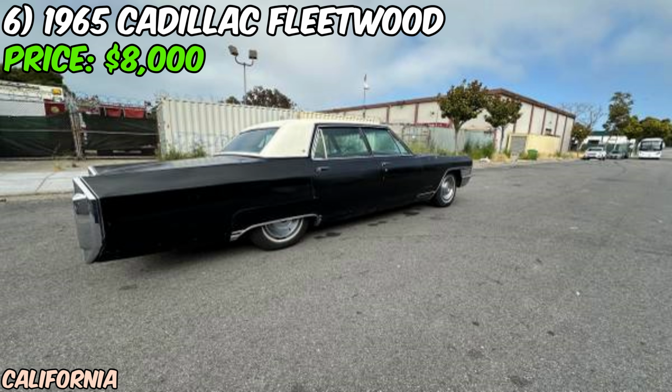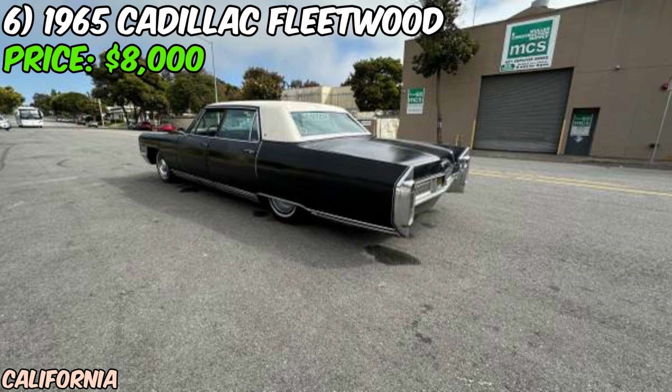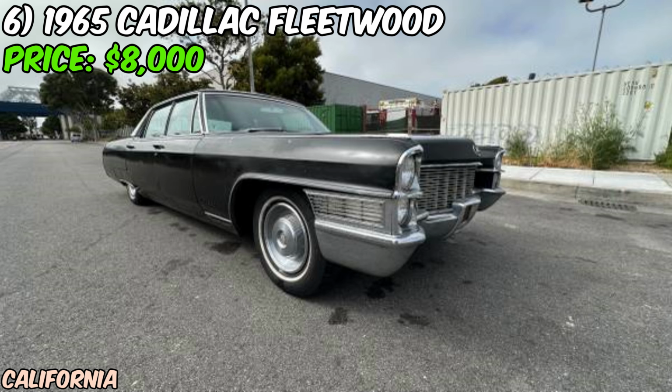So what do you think? Is this the classic Caddy you've been dreaming of? If so, you better act fast. A car like this won't stay on the market for long. Give the seller a call and schedule a time to check it out in person. And if you do end up taking this beauty home, be sure to send us some pics and maybe even a video of you cruising down the road in style.